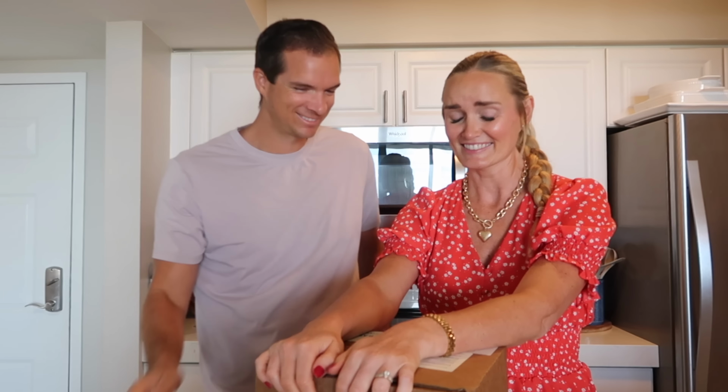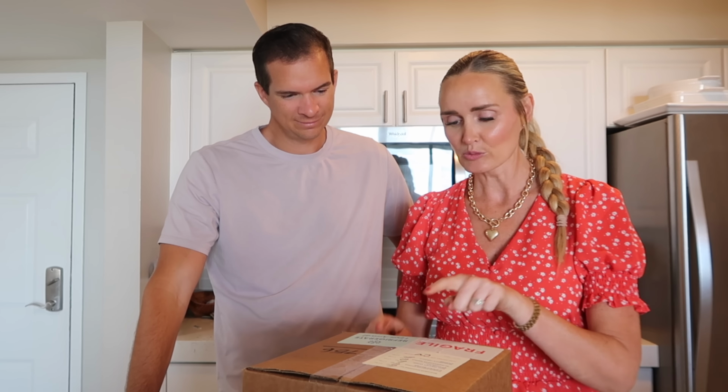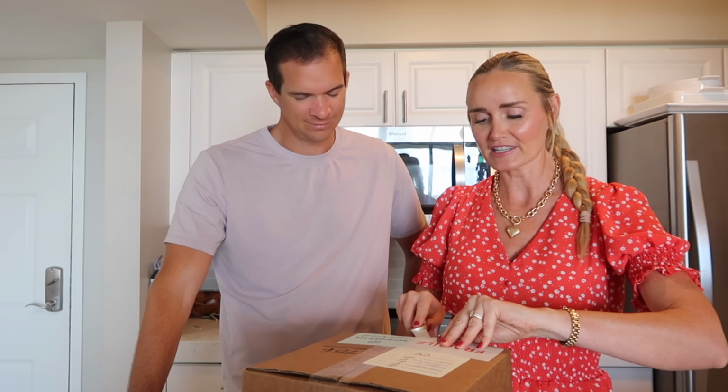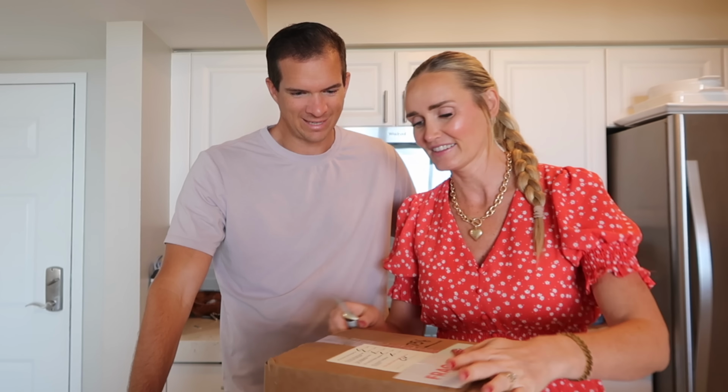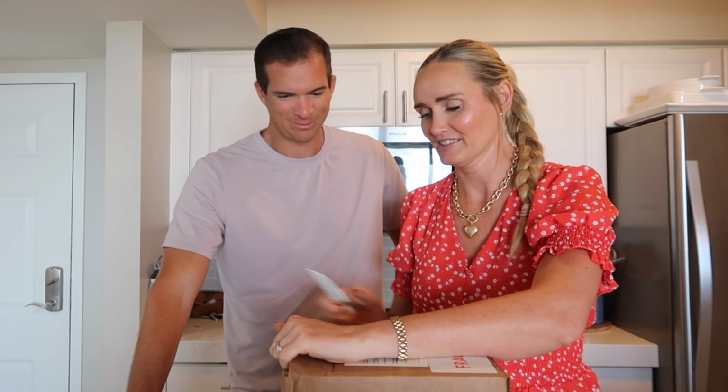I know. Okay, now this is the one that I'm a little nervous to open. It says fragile, refrigerate upon arrival. So we've had it in the fridge. So guys, this is a big deal right now. Here it is. This is what it looks like. It comes in this box. So. Oh my gosh.